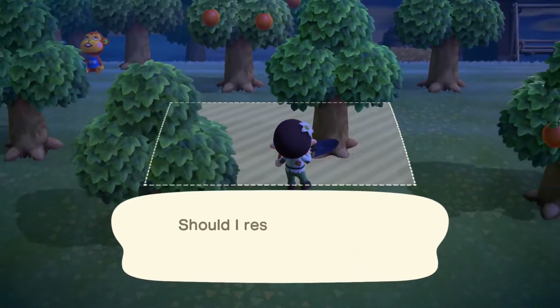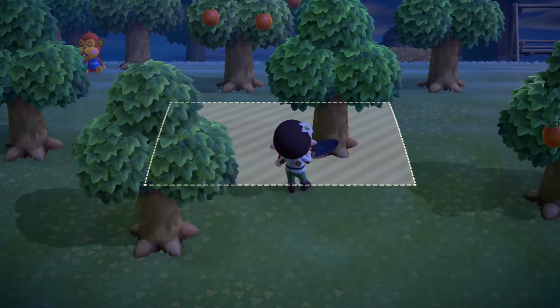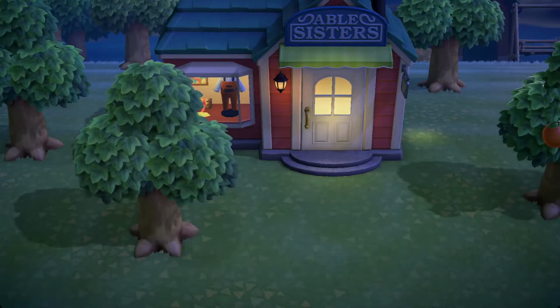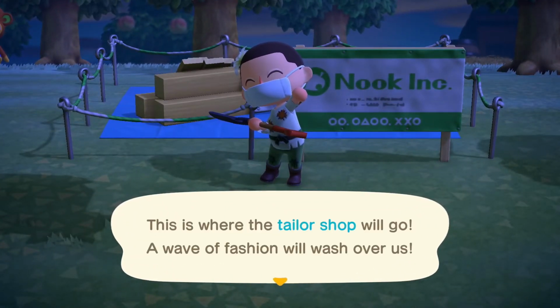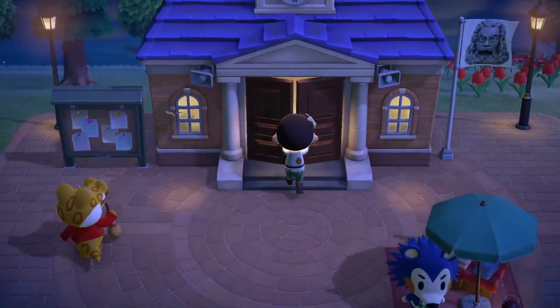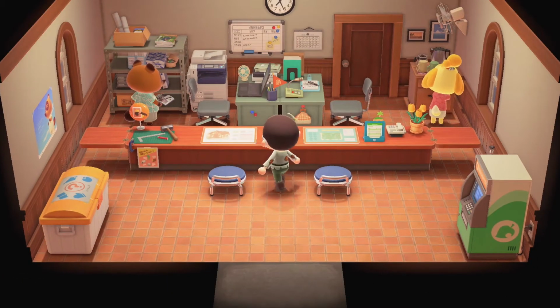Tailor's construction kit. Should I reserve this space for the tailor shop? Yes, you should. But let's imagine it first. Oh, it looks so cute. Able's sisters, Mable and Sable, I believe, are their names. This is where the tailor shop will go. A wave of fashion will wash over us. And then my wife told me that she talked to Tom Nook, and he told her about building a campsite, so I said, well, let me go do that.